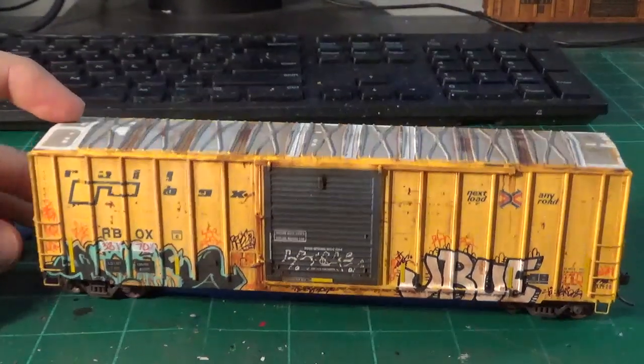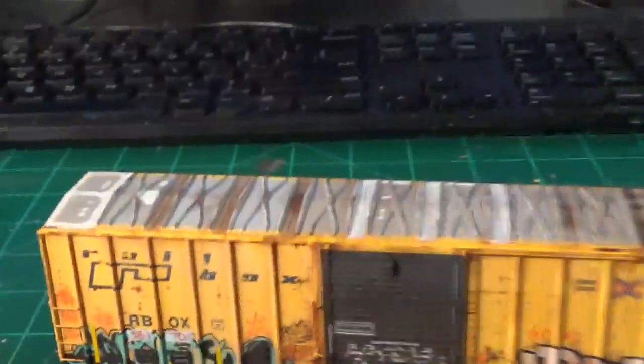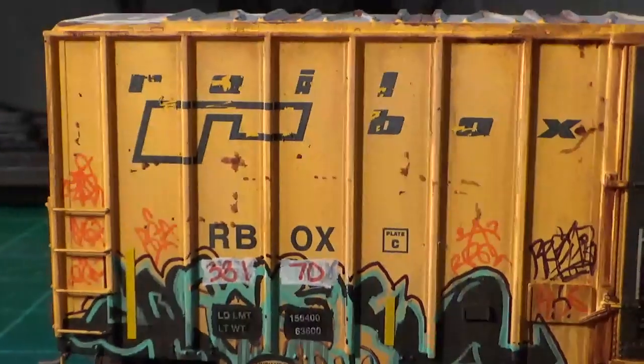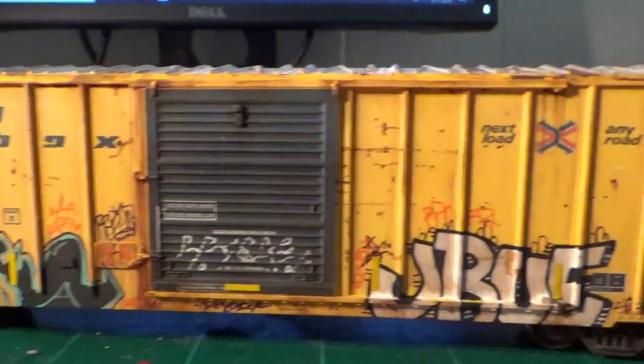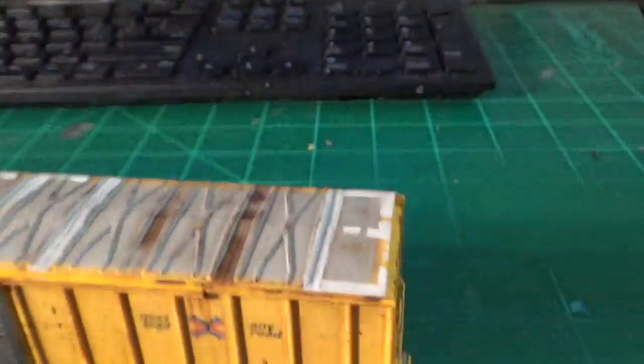Got the prototype graffiti and everything added to it, safety striping, patching where needed. You guys can see that. It's basic rust pitting, beat up logo. I like to do that on these rail boxes. So there's all the custom graffiti. The roof came out pretty good on this.